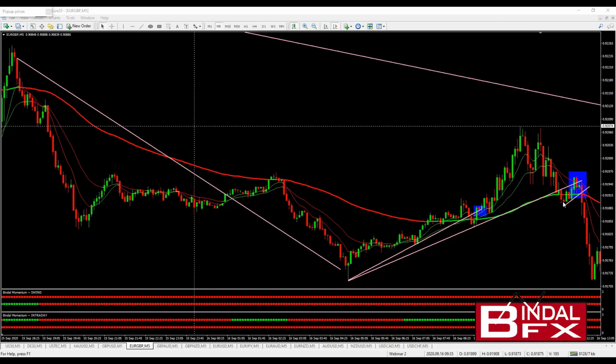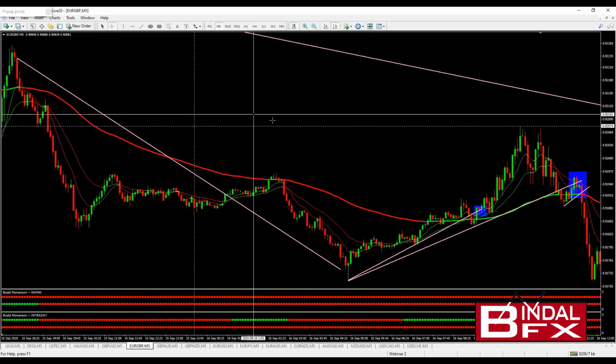Whereas if you look about here, ribbon has crossed. Ribbon is red. Ribbon is sloping down. Ribbon is traveling down. Price is pulling back to the ribbon, and it finds resistance at the ribbon. Do you see that? Does everyone see that? Hands up if you see that.